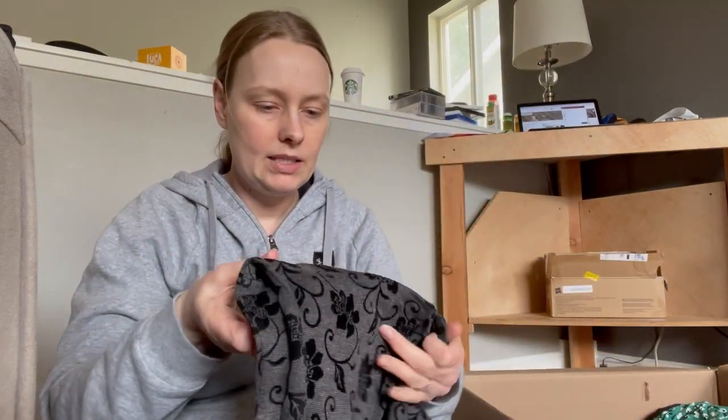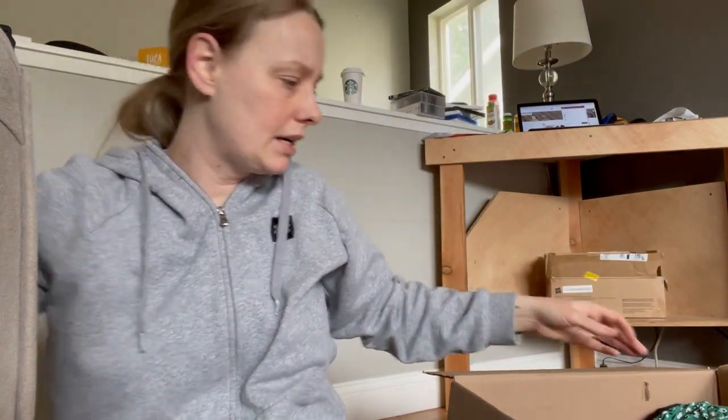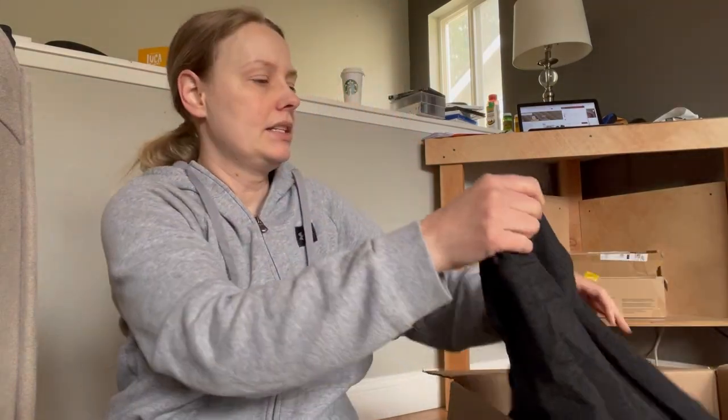Next up, this is Laundry by Shelli Segal. The size was cut out, unfortunately, and it is a very old style dress. There's like a floral pattern on the top, solid black bottom. I don't know what I'm gonna do with that. I doubt I'll list it. I'm not sure. We'll count all the items at the end because I have lost track.